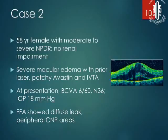Now coming to another case, this is a diabetic macular edema case, slightly more tricky to handle than CRVO. This was a 58-year-old female with moderate to severe NPDR with no renal impairment, severe macular edema with prior laser. She's had one laser, 2 or 3 Avastins and 1 IVTA, all patchy, not very regular, 2-3 months between injections, and every time the macular edema will come back again. She's not a non-responder, she is a responder every single time.